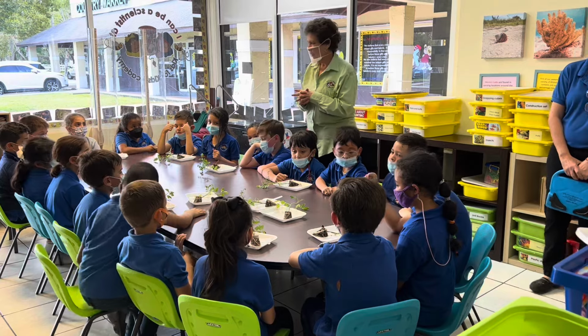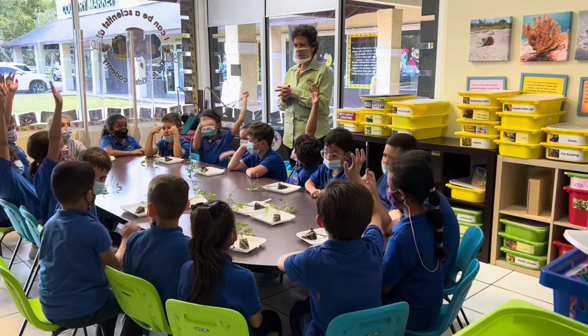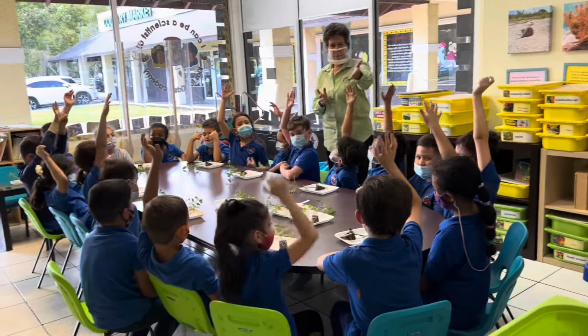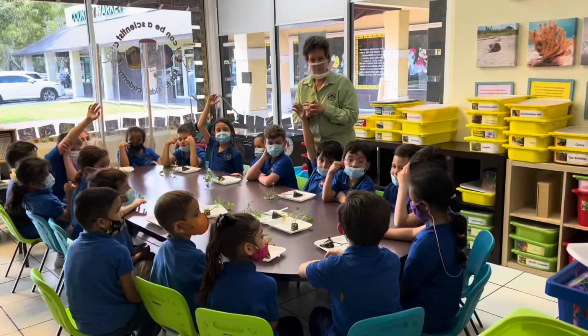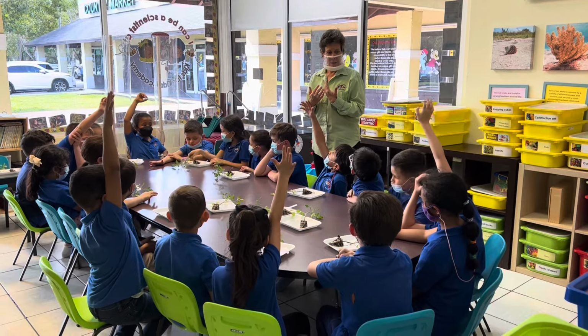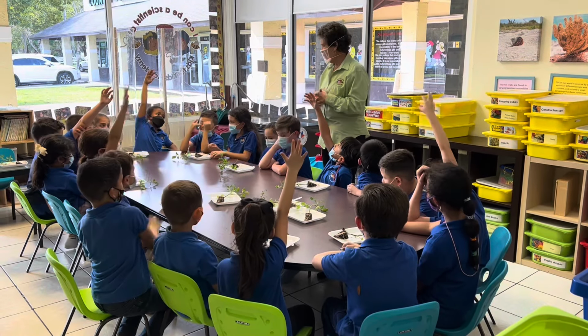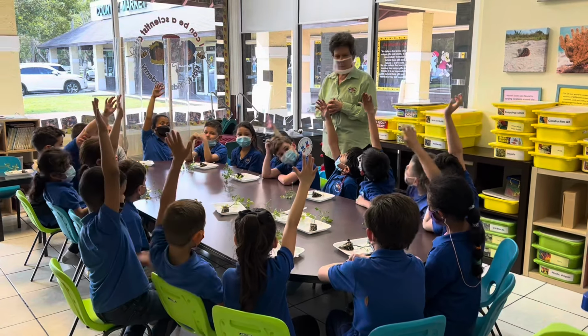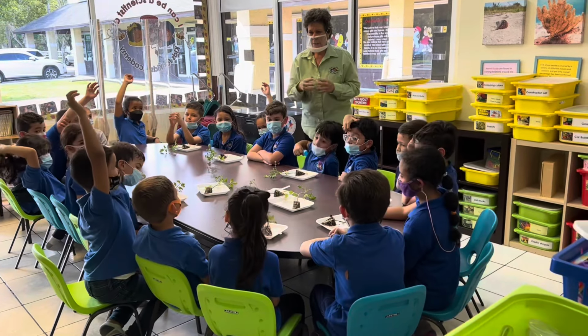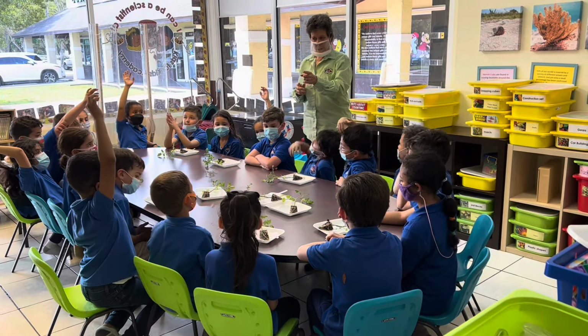The stem. Who can tell me what is the purpose of the stem? Ethan. To keep the plant straight. Okay, the stem helps to keep the plant upright and straight. Good. What is another part of a plant besides the root and the stem? Yes, sir. The flower. The flower is a part of the plant.